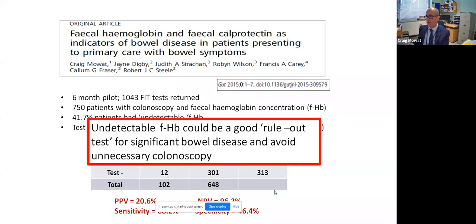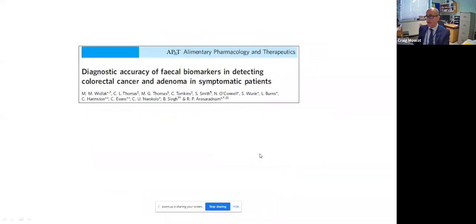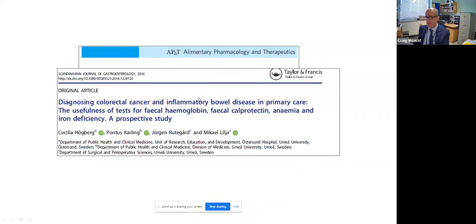So we concluded from this study that measuring stool at the time of referral and identifying undetectable levels could be used in future as a good rule-out test of significant bowel disease, avoiding unnecessary colonoscopy and targeting colonoscopy more appropriately. After that, this work was replicated in other groups in England, across Europe as well.